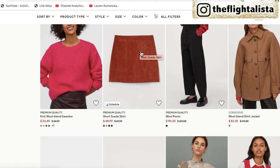The short suede skirt, I have this in the blush color. This is on sale for $48.99 for a real suede skirt. You honestly cannot beat that. So definitely have a look at their premium section. They also have the conscious line, which is amazing as well.